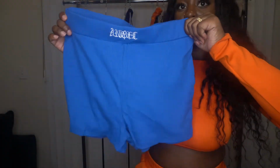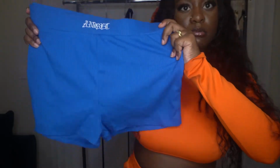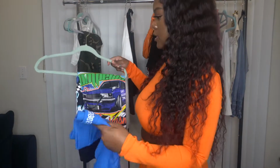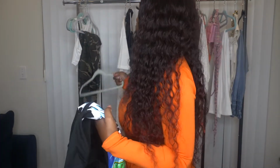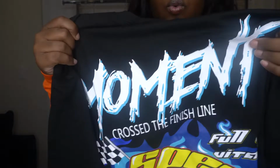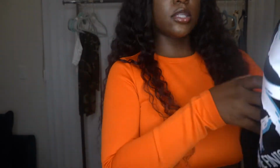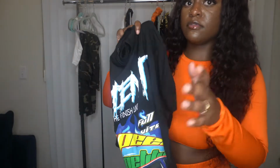They're just ribbed material, almost like biker shorts, but ribbed material instead. So yeah. And then for the top, we have this oversized graphic tee that looks like this. It has the white, blue, orange, yellow. It has a whole lot of colors in it. Very cute. This graphic tee is also very good quality, very thick.